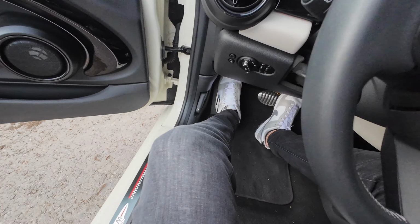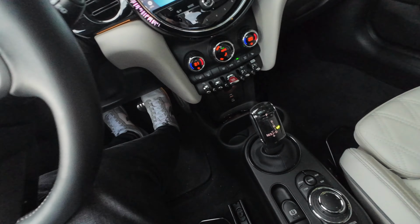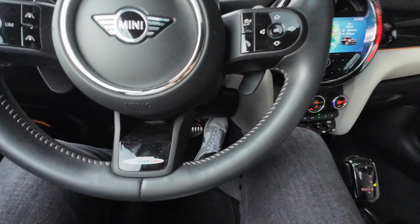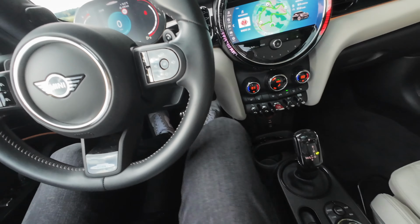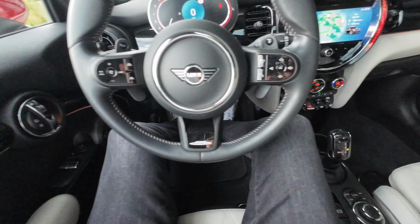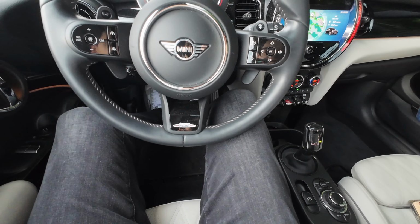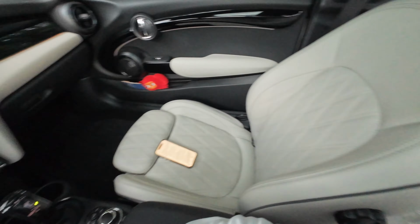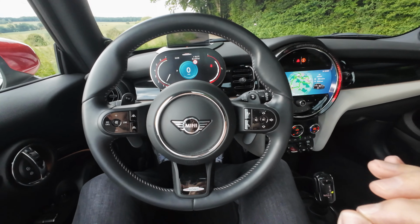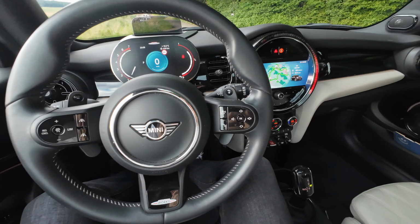So let me show you the legroom. Basically, I moved the seat almost to the maximum. As you can see, actually it is the maximum. I can move it a little bit more, but I have plenty of space. Look at this. Can you believe that this is a Mini? So when it comes to the legroom, this car is 10 out of 10. Of course, behind no one can sit, especially behind me. But to me, the comfort is very, very great.